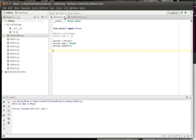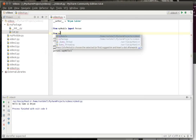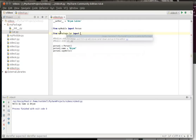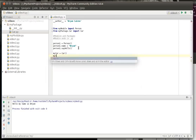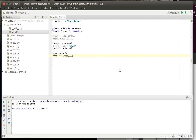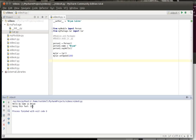So, nothing new there. We just got a package with a module inside of it. And we're just going to say, let me look at my notes super quick. From my package dot car import car. So what you can actually do now is you can say from a specific package, a specific module, import a specific class. And then we can say my car equal car. And then my car set speed, and we're going to go 100. Why not? Let's run this and see what happens. And hello, my name is Brian, and going this fast, 100.